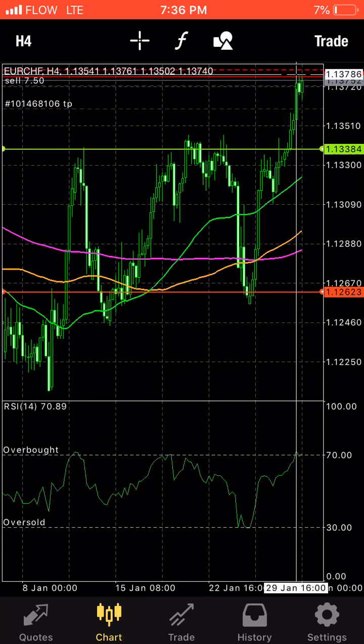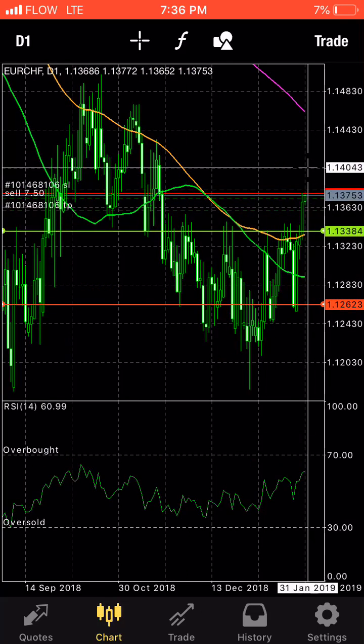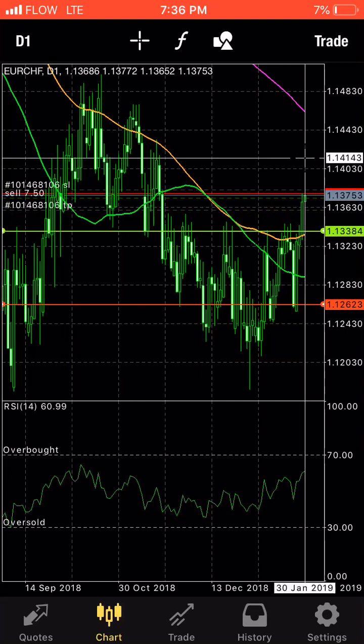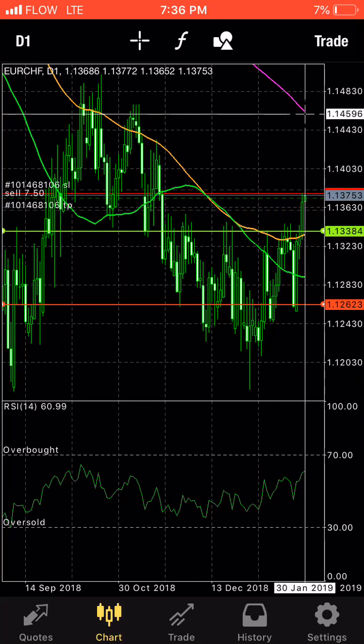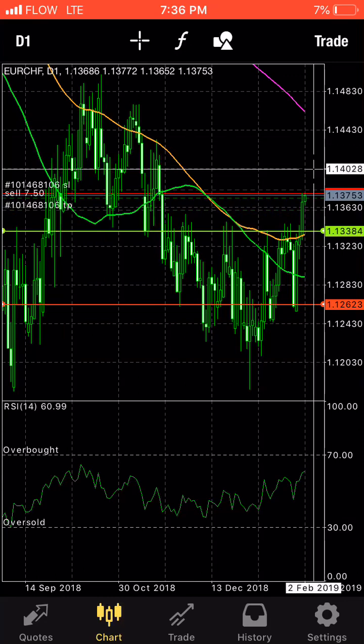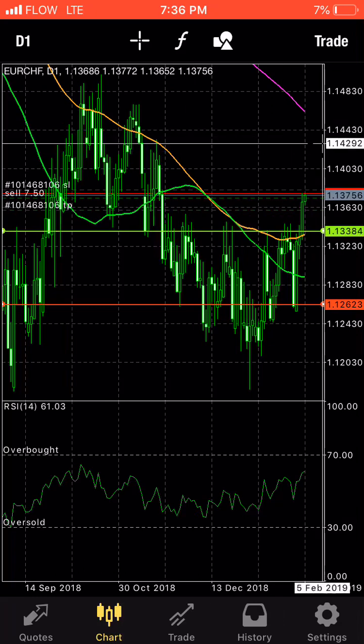So like I said, that's why I have a tight stop loss, because if it breaks that, then I know it's going to venture at least up to here, right around 1.14143, and ultimately could go as high as between 1.14477 and 1.14600, anywhere in between there, before it turns around and makes a massive correction. So that's what I'm looking at with this particular trade.